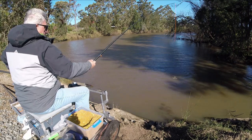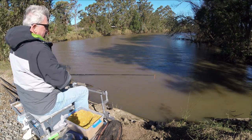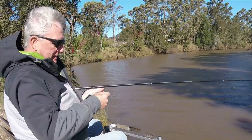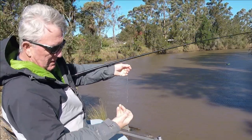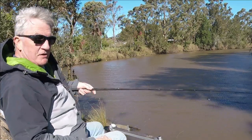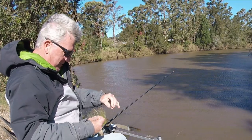What have we got here? Oh, dear, it's an eel. Oh, no, I hate eels. Yuck. Oh, I'm glad that fell off. Look at the slime on that. Yuck. Let's see what we're dealing with. Look, slime everywhere. I think tench slime, but yuck. And you've got to be careful because they also have sort of teeth here and they can abrade the hook length, but there's obviously something down there, so I'll just clean this off and we'll get back out there. Ugh. What a wuss.